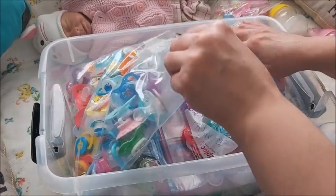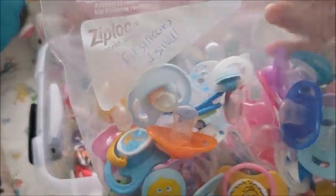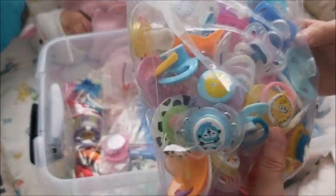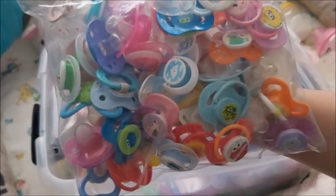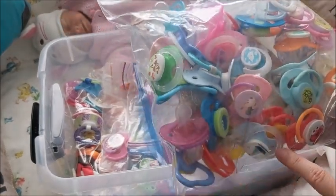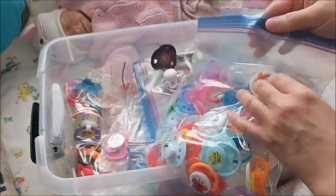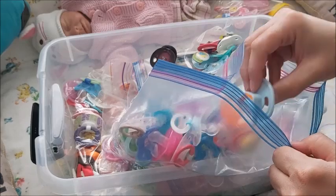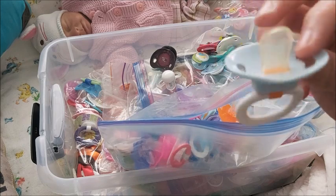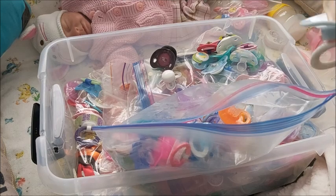Okay. Oops, you won't lose that. This says fits silicones and small. So look at all these. But these are not the special ones, like all of the silicone ones. They are a variety. I don't know. Oh, look at this. Is that a full one? Wow, it is. I have these for my real sons, this kind. Except, no, it was latex.